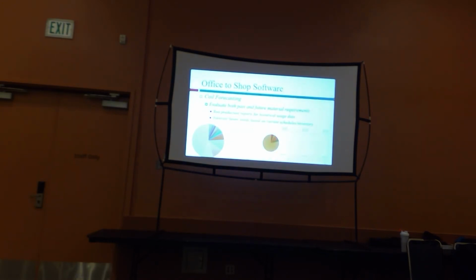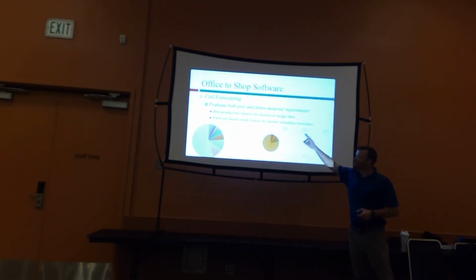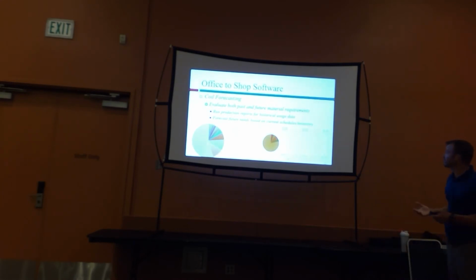So with coils, we can also do forecasting. This example is what we would call a coil forecast. Based on this material, this is how much I currently have in inventory. This is how much I need for the jobs that I currently have programmed. And this is how much is going to be remaining once I run those jobs. And those are live numbers, so I can always see how much inventory I have.